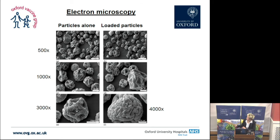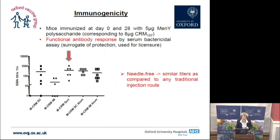These are actually the particles that we obtain. Particles alone and then loaded with vaccine. You can see it makes no difference. The particle integrity is conserved. This is electron microscopy at different enlargement. And so on the bottom left, hopefully, you can see the best picture of the particles and the surface that is not smooth, and that is good, because non-smooth means that you can absorb a lot more protein onto it rather than smooth, and more or less roundish. It's very cool. Anyway, all the measurements were good, so we went for the immunogenicity study, again in mice.